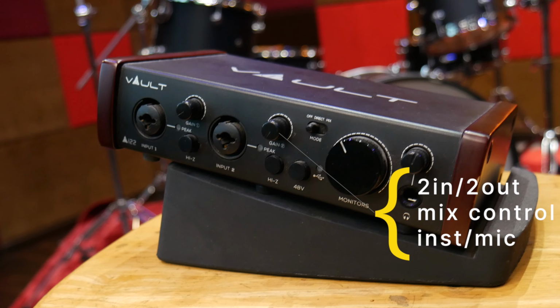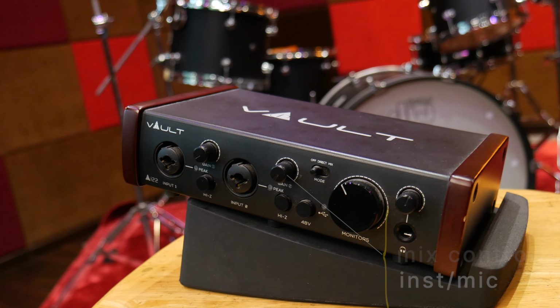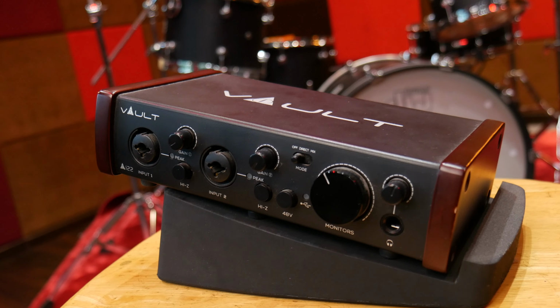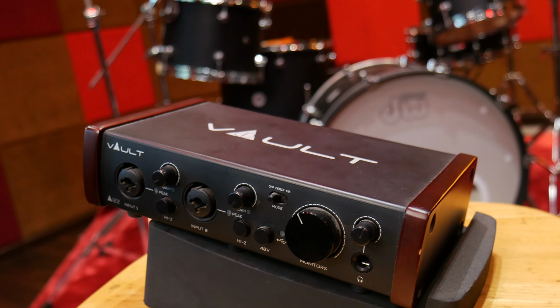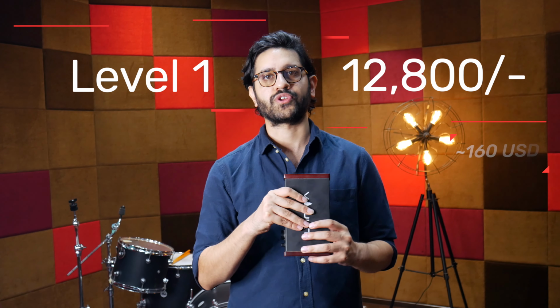There's not really much to talk about. It's a fairly standard, run-of-the-mill interface. The AD/DA is not the best in the world, and the preamps are not the cleanest in the world, but it does its job surprisingly well. The Vault comes for around 7,000 Indian rupees. So 7,000 plus 5,800 is what you're looking at for the level one vocal chain.